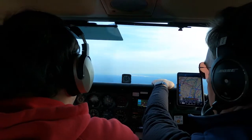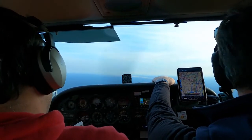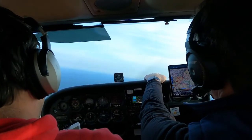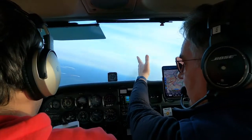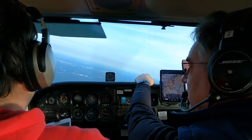Clearing turns first. I'm going to clear my turn first, 160. Because if we don't do these pretty soon, we're going to be in Atlantic City airspace. If you just do a gentle 360, that's a clearing turn, then you can come back out on this heading and start your real deal.